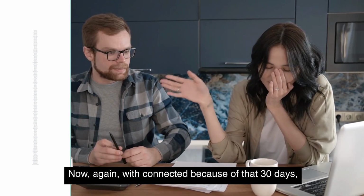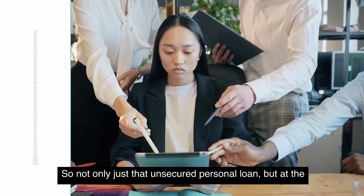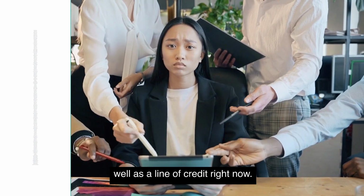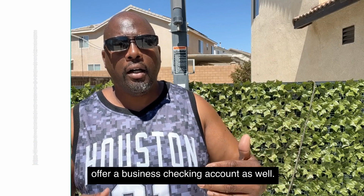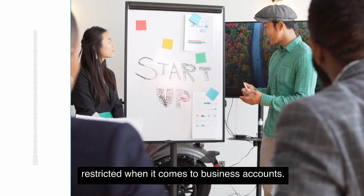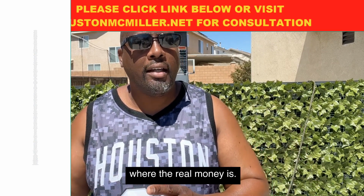Now, again, with Connecta, because of that 30 days hard inquiry, you're able to apply for multiple products. So not only just that unsecured personal loan, but at the same time, you may be able to apply for a credit card as well as a line of credit, all right? Now, also adding to that, some of these credit unions may offer business checking accounts as well. And I know with many credit unions, they're geo-restricted when it comes to business accounts, but nonetheless, you can definitely find out if they're offering business accounts because that's where the real money is, right?